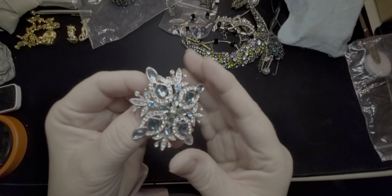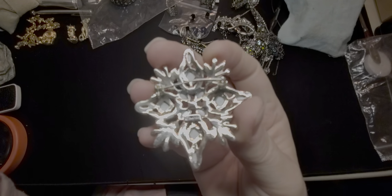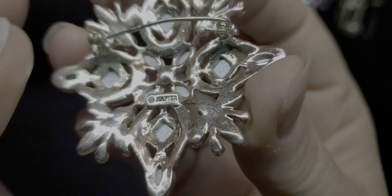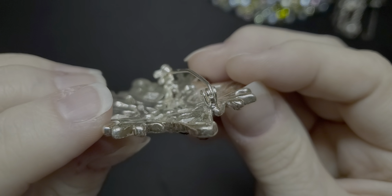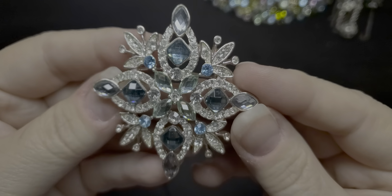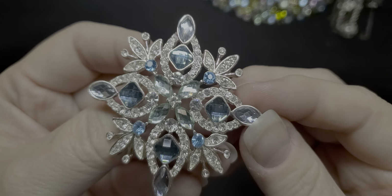It's a snowflake brooch. Oh, and it's, oh my goodness, it's Napier. Here. I had no clue, but I do now. Oh, see, somebody put it on their bulky sweater. Look what they did. I'm gonna have to try and get that straight. But look at those colors. I love it. And I love that it looks like all the stones are there, which is even better. So, keeper.